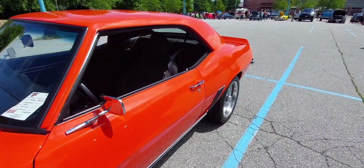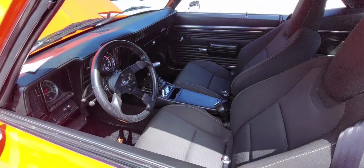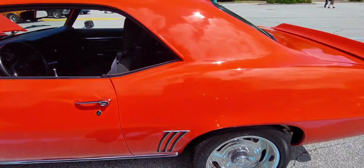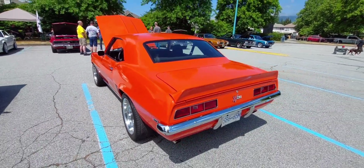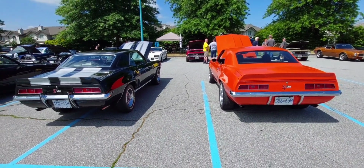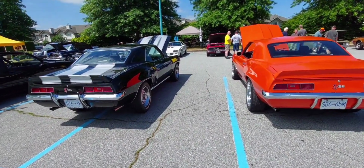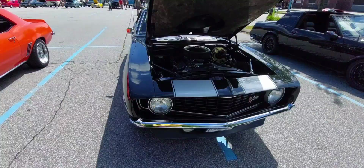Two really cool cars, different colors. Two brothers from different mothers. This one has a fresh interior in it. We have orange and we have black with silver stripes. Which one would you have? I like the black one more. That's just me. Especially with those two stripes over it.